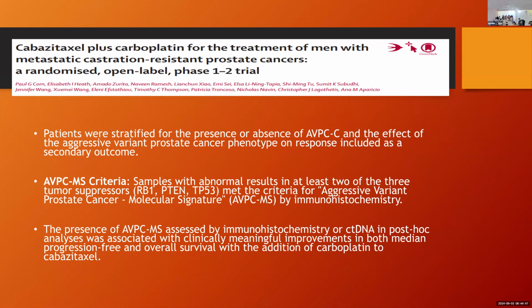So this is very important actually, because clinico-pathologically, when the data was analyzed, AVPC-C did not lead to any benefit by addition of carboplatin, but when it was by AVPC-MS criteria, when the molecular signature was positive, any out of the three were positive, then addition of carboplatin led to a doubling or tripling of the overall survival. So it is highly meaningful in terms of improving the outcomes for patients as well.